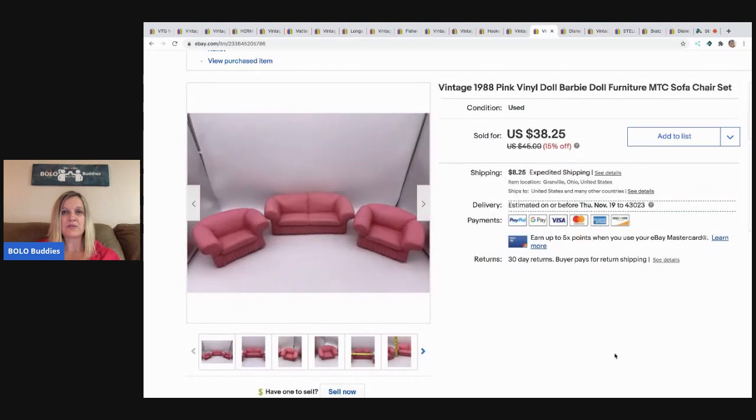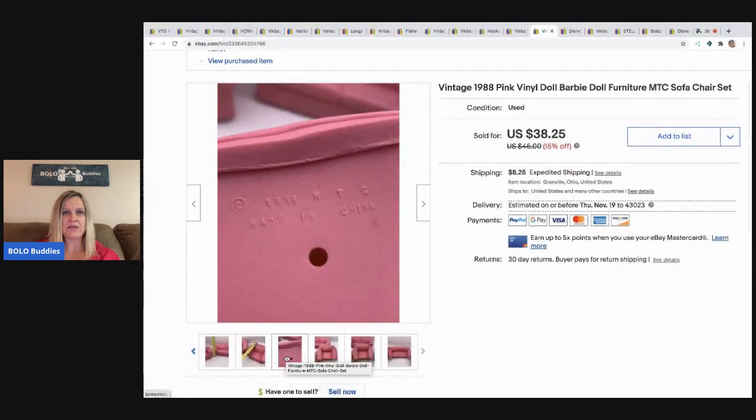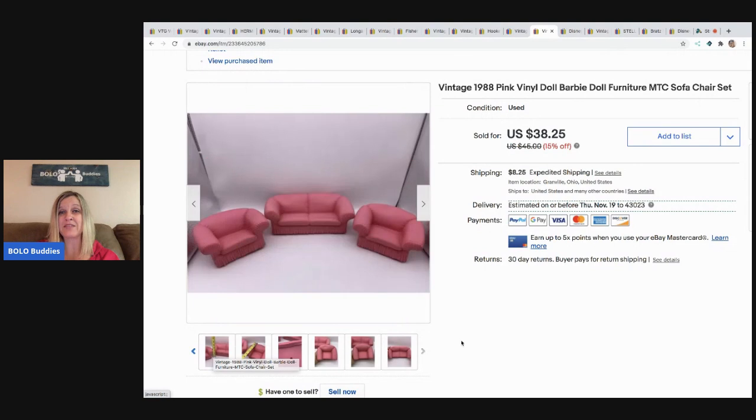The next item I sold is this 1988 pink vinyl Barbie doll furniture. It says MTC on the bottom, right there. And this came in a toy mystery box. And it took a little while to sell. I thought it was going to sell a lot quicker. It's from 1988. It's super cool. I actually have a bathtub listed right next to it, the same material, that I got at a garage sale. But I took a best offer of $36 on this and the buyer paid shipping.